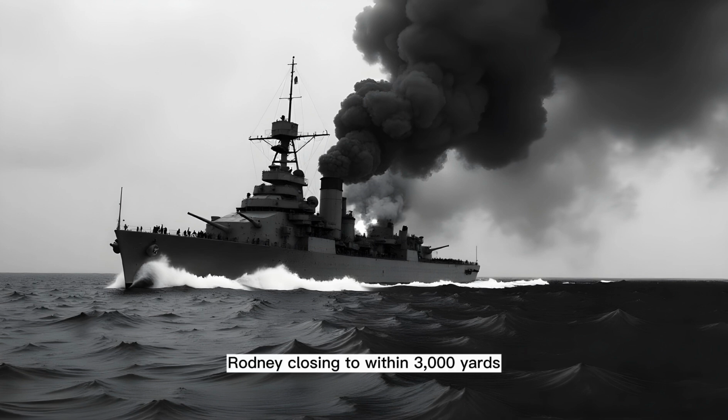Rodney, closing to within 3,000 yards, fired with devastating accuracy. Her shells punched through Bismarck's armor, wrecking engines, smashing control rooms, igniting infernos. Bismarck no longer returned fire. Her guns had gone silent. Smoke poured from her hull. She was sinking, but not fast enough.